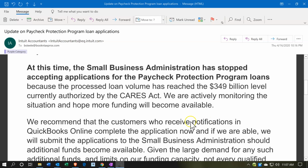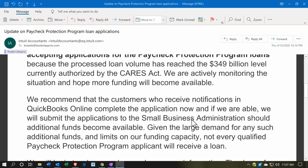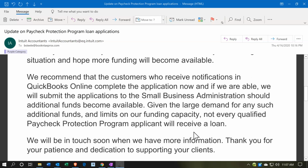So back to the text. We are actively monitoring the situation and hope more funding will become available. We'd recommend that the customers who received notifications in QuickBooks Online complete the application now, and if we are able, we will submit the applications to the Small Business Administration should additional funds become available.